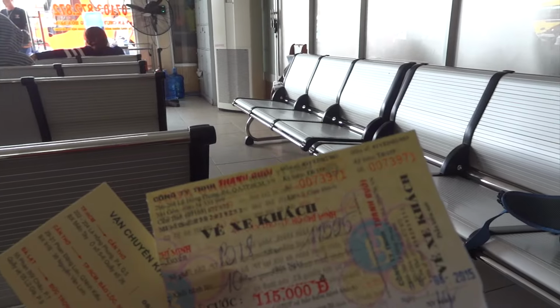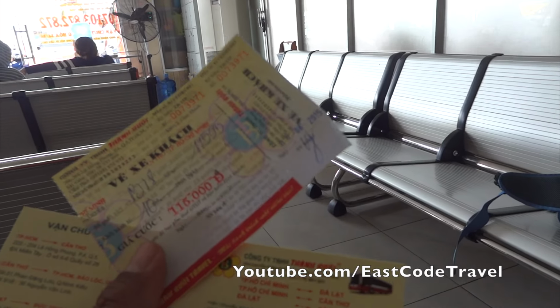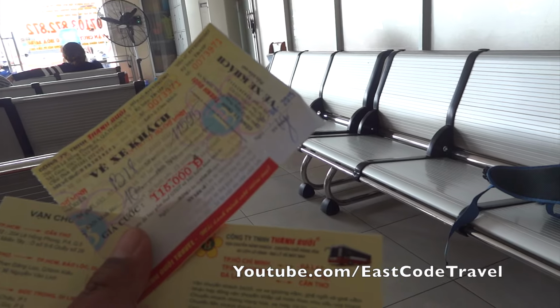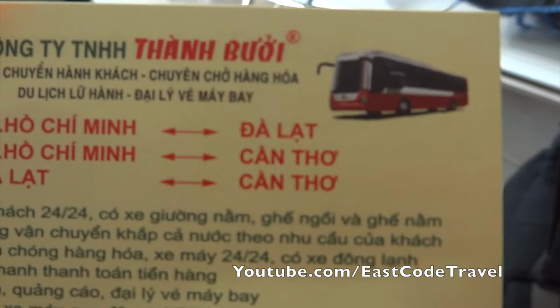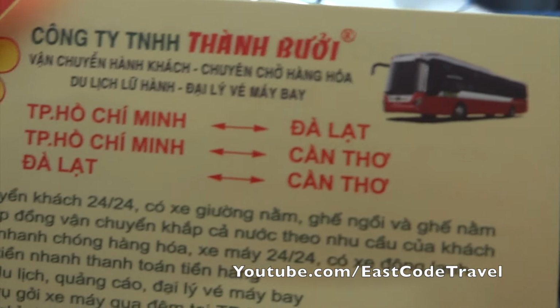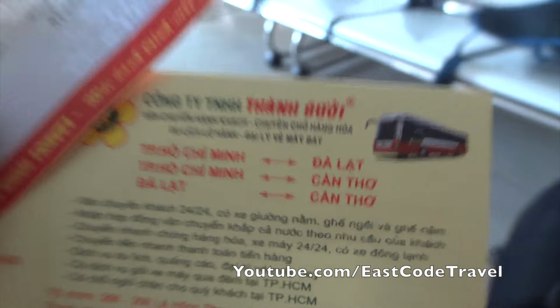This is the name of the bus company that they're going to travel with from here at Cần Thơ. It's pronounced Cần Thơ, not Canto, to Thành phố Hồ Chí Minh or Ho Chi Minh City.